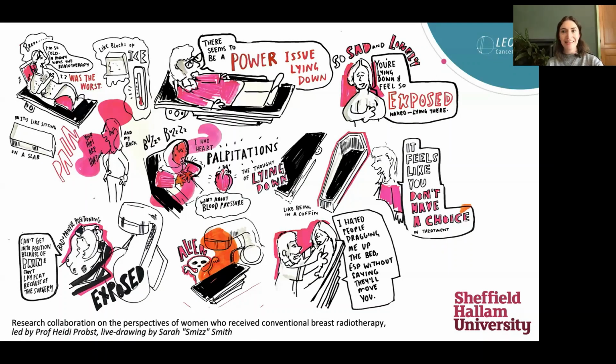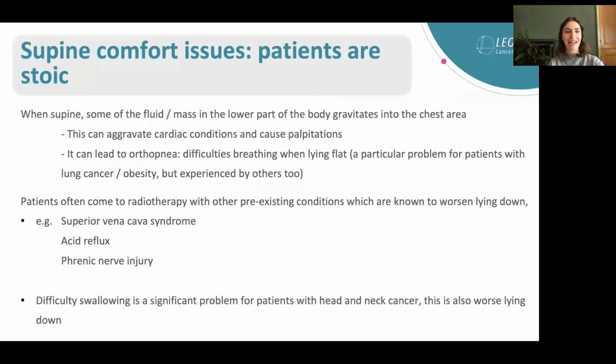So many of these are psychological responses, but some of them are underpinned by physiological changes lying down. When you lie flat on your back, fluid gravitates towards your chest area, and this can indeed aggravate cardiac conditions and cause heart palpitations. Lying down can also lead to difficulties breathing, particularly for patients with lung cancer or patients with obesity. We have to also remember that radiotherapy patients are people, they're not computer models, and they come to us with their own stories and their own pre-existing conditions.